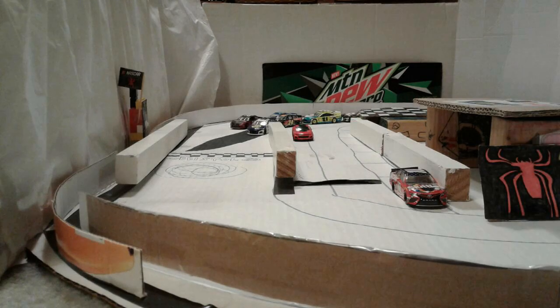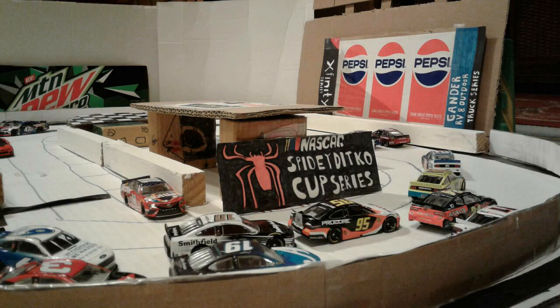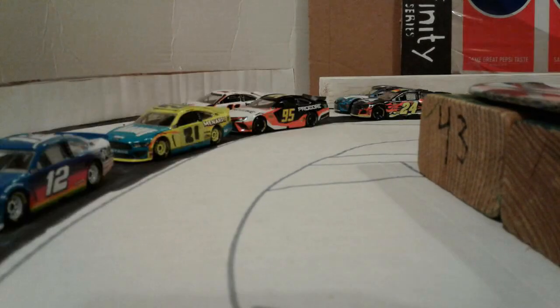He was going for yet another Bristol win. As the green flag comes back out, Erik Jones is trying to take the lead away from Elliott. It really seems like that.